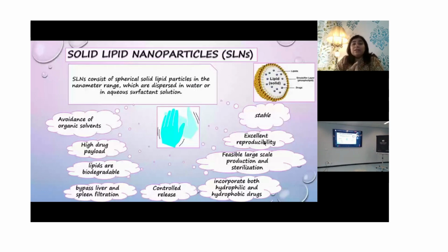So no organic solvent was being used, though we do have methods to prepare lipidic nanoparticles via the organic solvent method as well. High drug payload. The beauty of lipidic nanoparticle formation is that it can incorporate both hydrophobic and hydrophilic drugs because of the structure. We can very clearly see that we have two layers. One is the solid matrix, that is the solid lipid which we are going to use, and the co-surfactant layer, which is the emulsifier layer. So the drug is contained in both phases, the solid matrix and the phospholipid layer.